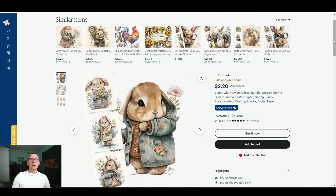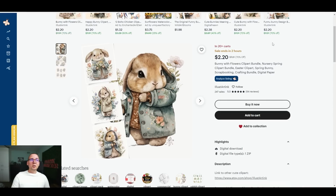And why did I click on it? Why did so many people click on it? Because it's cute, beautiful. It brings you childish emotions. That's what it is. If your main photo cannot evoke these feelings, it cannot make you feel something, you're doing something wrong. You want to make sure that the main photo is giving that vibe, okay?